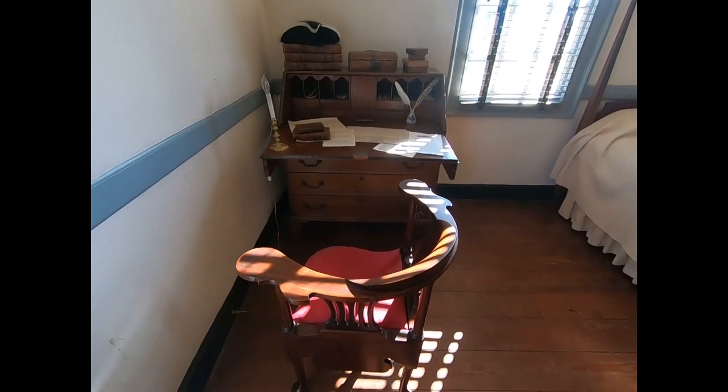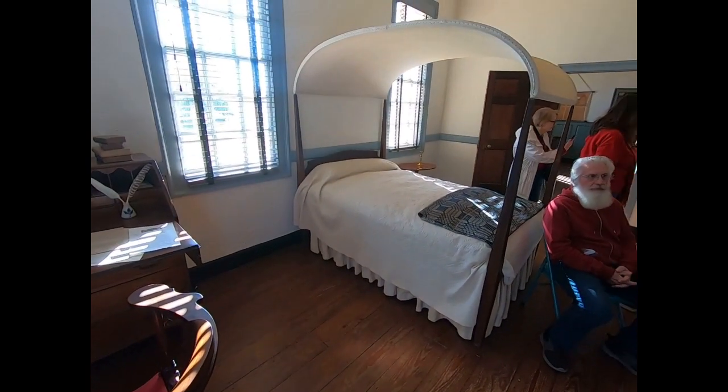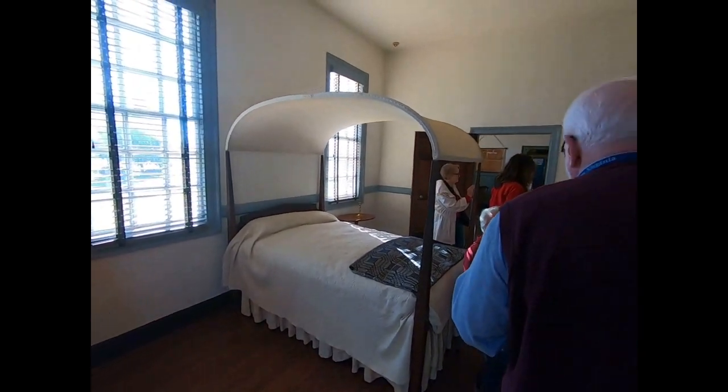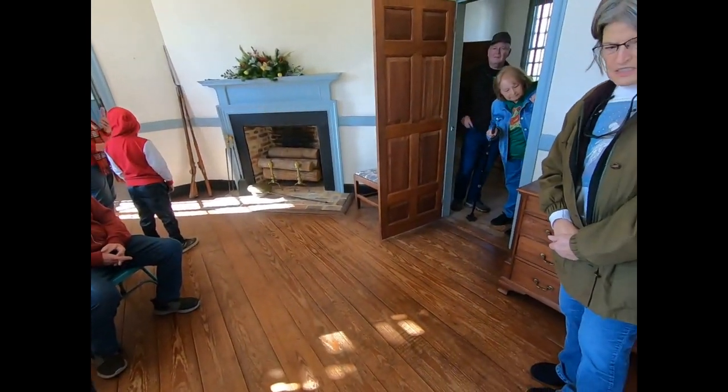If he was in a heavy argument with another lawyer in court, or in an angry exchange with another legislator in the House of Burgesses, he is known at times to have ripped it off.